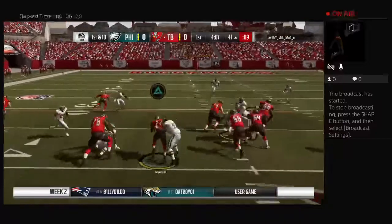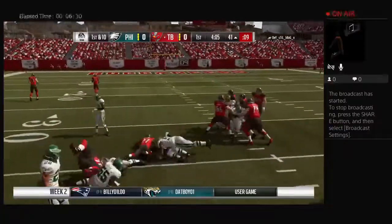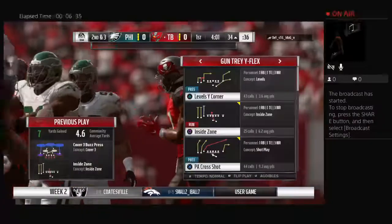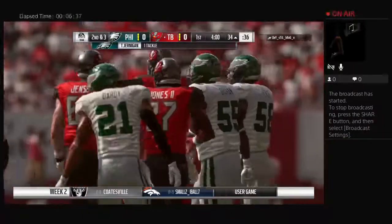A first carry now for the rookie from SC. It's Ronald Jones. And he'll bring this one inside the 35. It's a 7-yard carry to set them up with a 2nd and 3.